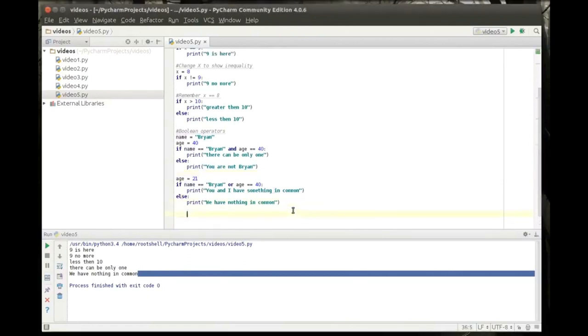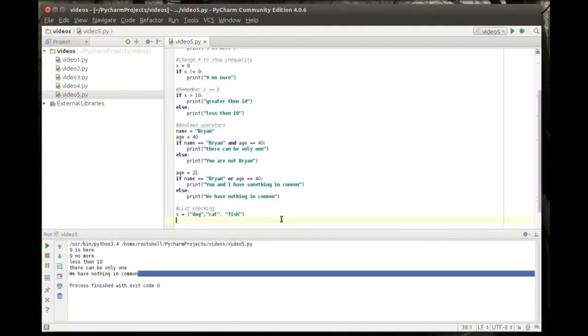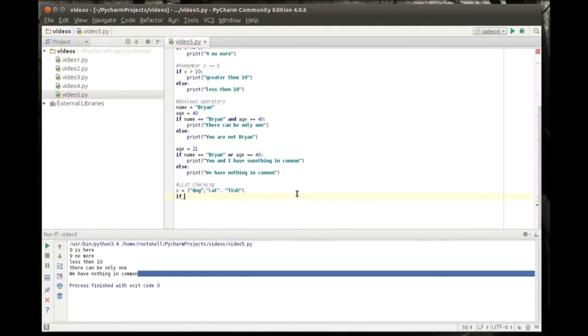And let's dive into lists a little bit here. We're going to do a little list checking. Let's change that variable x to dog, cat, fish. Then we're going to say if cat, we're going to use the in operator. Print, we have a cat. Else, print, no cats. How sad.